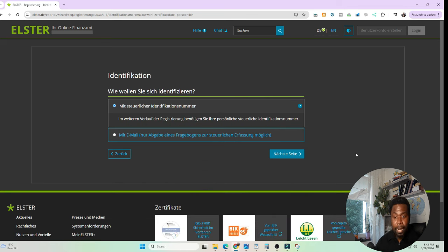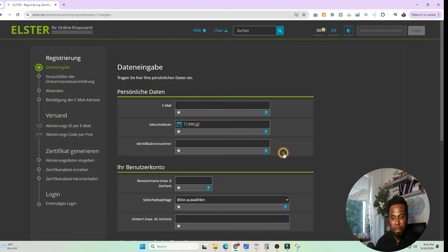Then they're asking, how do you want to identify yourself with us? Here they're saying with your Steuer identification number. The tax identification number is usually the number you get once you register at the Rathaus, the town hall. Once you're in Germany and you register, or you move anywhere, you get this registration letter. So we're going to click next here.